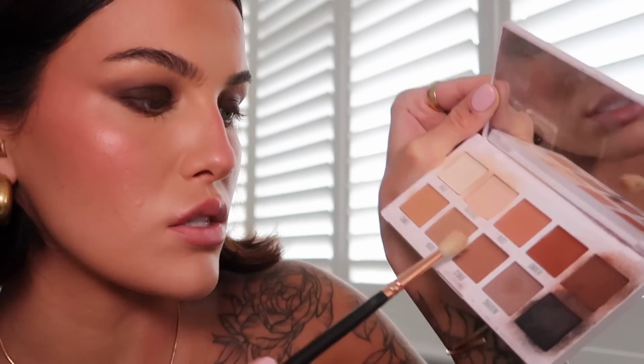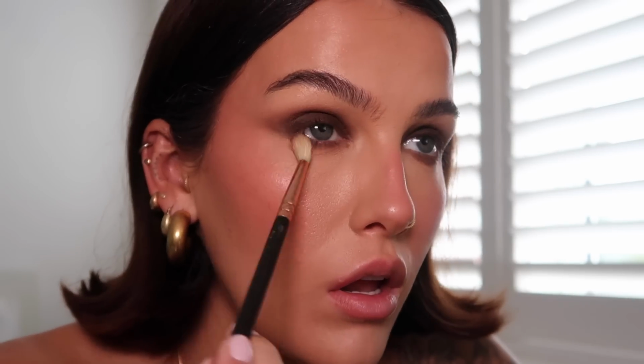I'm going to go with this shade here. This is called Nude. Warm but not too warm brown. And just buff really lightly along that lower lash line. And where I have bluey green eyes, as soon as I bring that warmth back in, it really makes my eyes pop. So I'm just lightly blending around that edge, which is crazy because I used to do this with black pretty much every day.